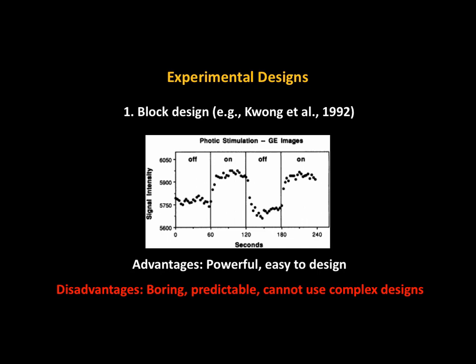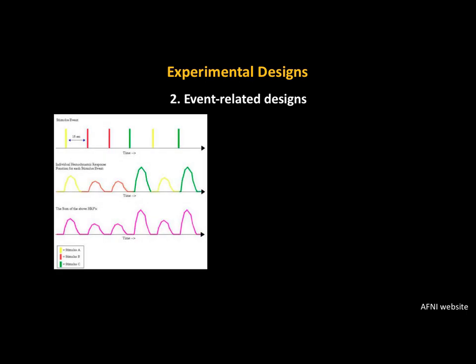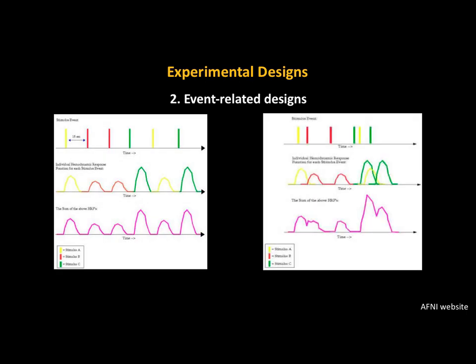Which is too bad, because most of what we're doing these days, by necessity, needs a more complex design. Right? We have a lot more conditions. We have irregular timings to keep the subjects more engaged. So event-related designs are, I would say, the majority of what's being used these days. A couple of different ways you can do it. There's something called slow event-related design.